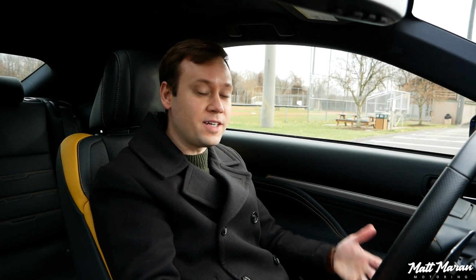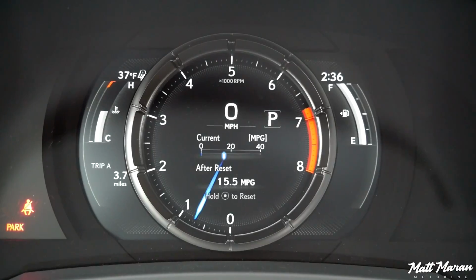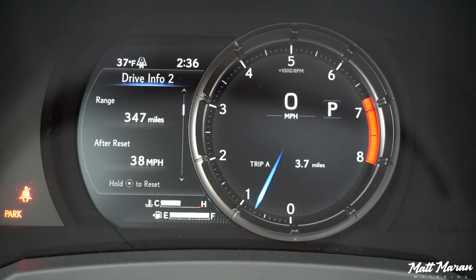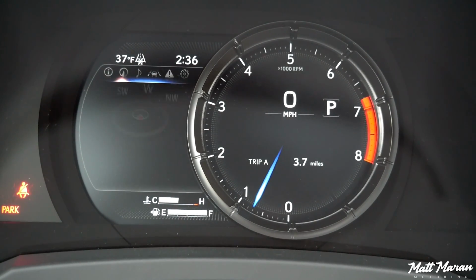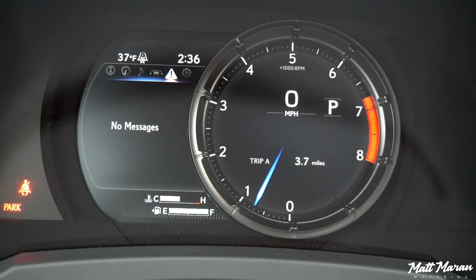One thing you do get as standard here on the F Sport version is heated and ventilated seats. Moving on to the gauge cluster here, I still love this gauge cluster. It was one of the first to be digital back in the day and was really futuristic for its time. And I think it still has held up really well. It's obviously not the most high resolution these days, but it's still wonderfully simple and so concise with the information, the way it's displayed. Everything you need, nothing you don't.